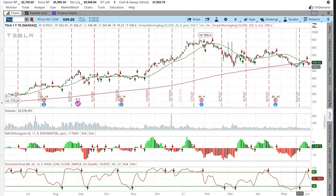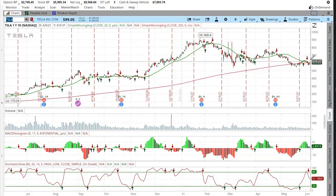I think I'm holding this thing for a long time. It's like an ETF in and of itself, right? You got solar, batteries, storage, power generation. You got the cars. It's a huge, huge company. A lot of potential out there.